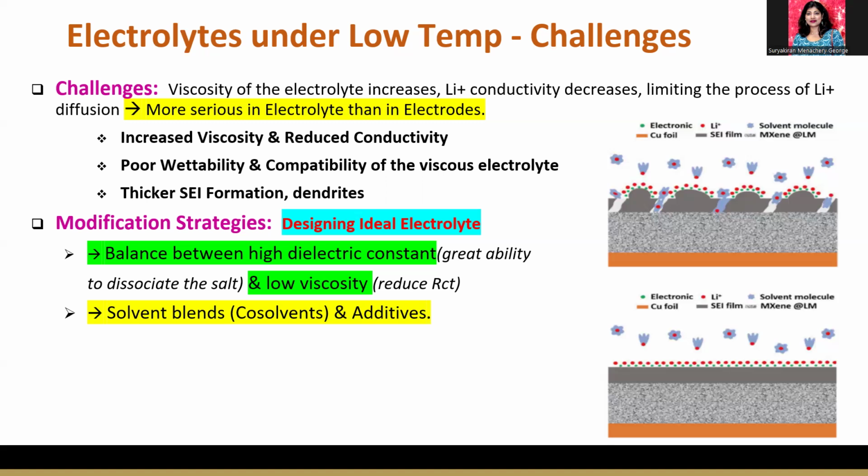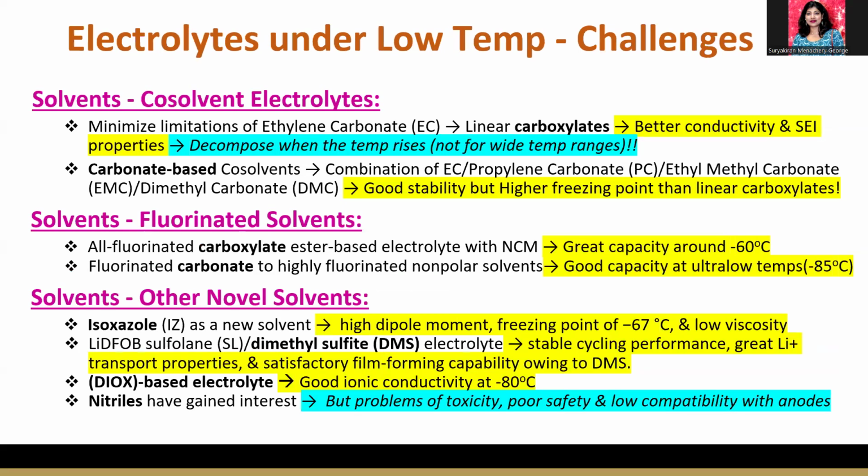The figure on the right shows SEI layer formation before and after using methyl butyrate as co-solvent at low temperature. In the after case, the SEI film, which is in gray color, is uniform as opposed to the discontinuous one in the previous case. One strategy at the electrolyte is to add co-solvents with a low freezing point and low viscosity to ethylene carbonate to form a combined solution that performs better at low temperature.